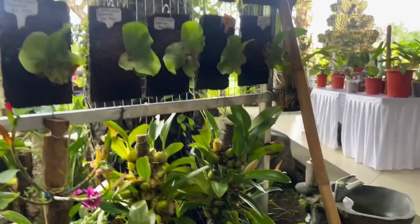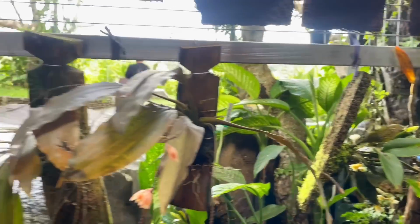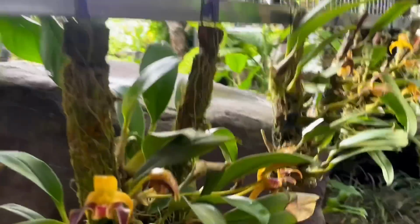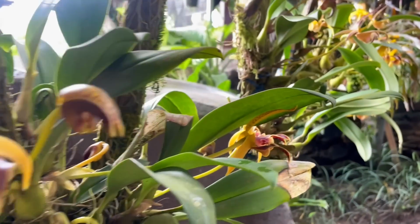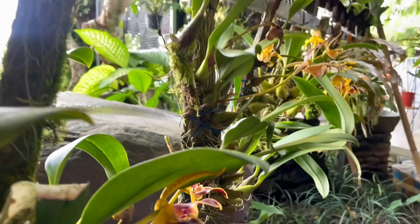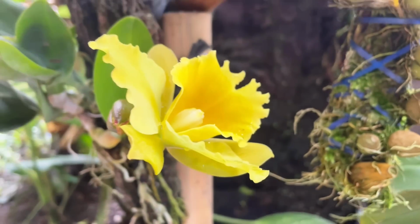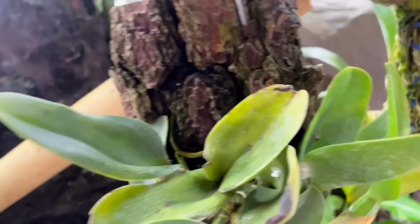A lot of orchids again here. I guess this vendor really specialized in mounted orchids and platyceriums. I'm gonna get close up to this one here. This one has actually called out to me. How beautiful is this? The flower is like glossy. And this is also beautiful. I think more flowers are following suit, but this is the first one that's bloomed for us. And the leaves look like this. How cute, it's like chubby leaves.